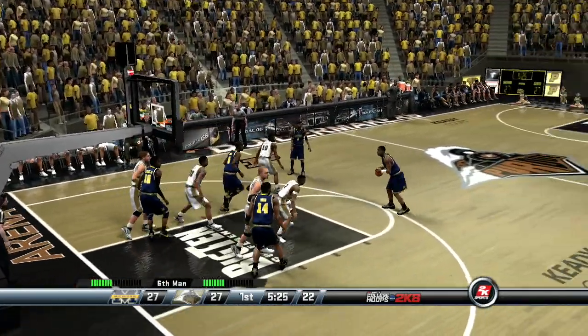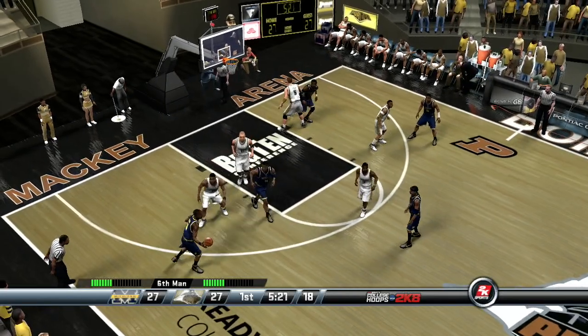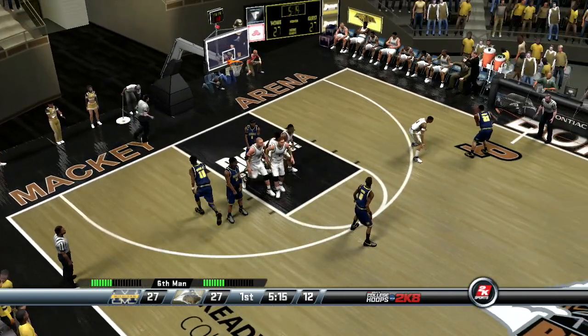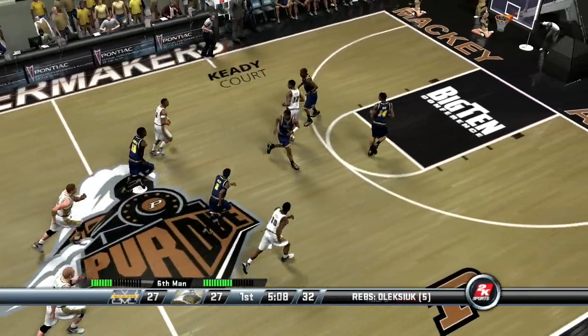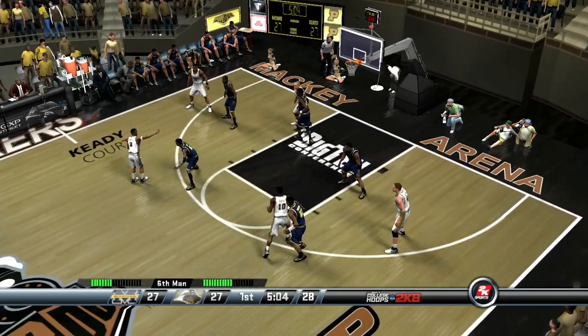Zero feeds it to the high post. Shoots from the top of the key. Snatched by number 51. He just didn't look comfortable on that shot, Vern, and you can see it in the result.